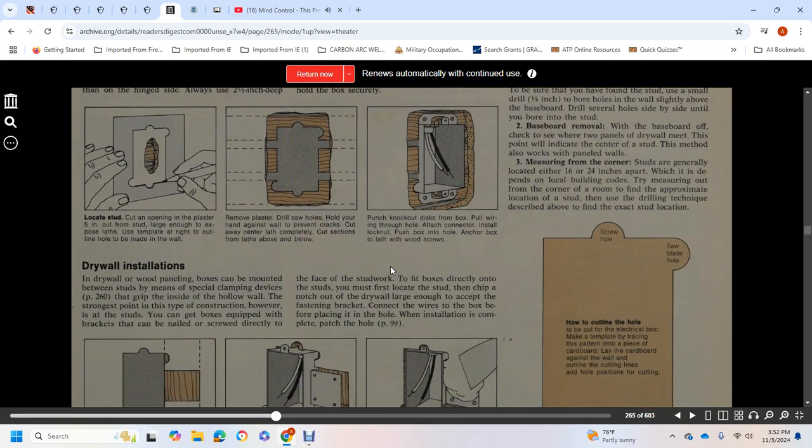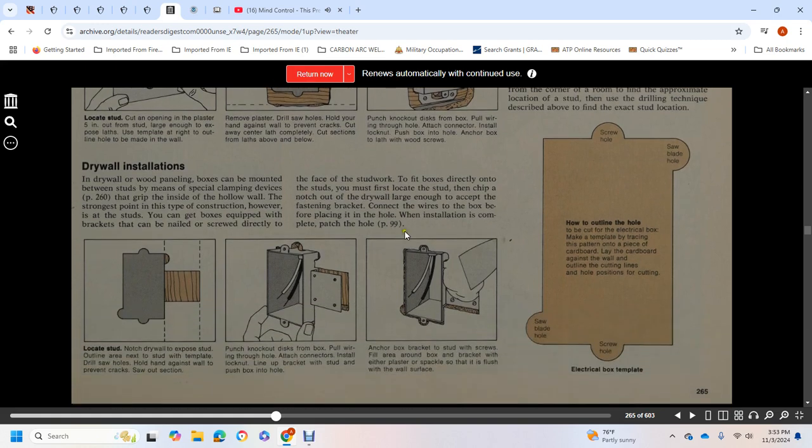Drywall installation. In drywall or wood paneling, you can mount the box with a special clamping device that grips inside the hollow wall. The strongest point with this type of construction, however, is at the studs. You can get a box equipped with brackets that can be nailed or screwed directly to the face of the stud, fitting the box directly onto the stud. You must first locate the stud and chip a notch out of the drywall large enough to accept the fastening bracket. Connect the wire to the box before placing it in the hole. The installation is complete with patching of the hole, page 99.